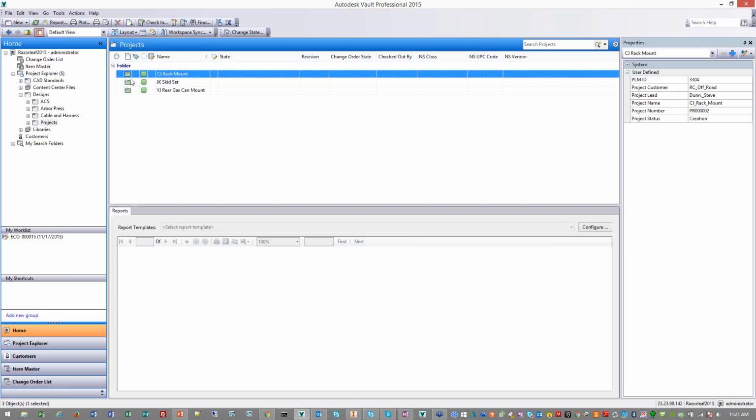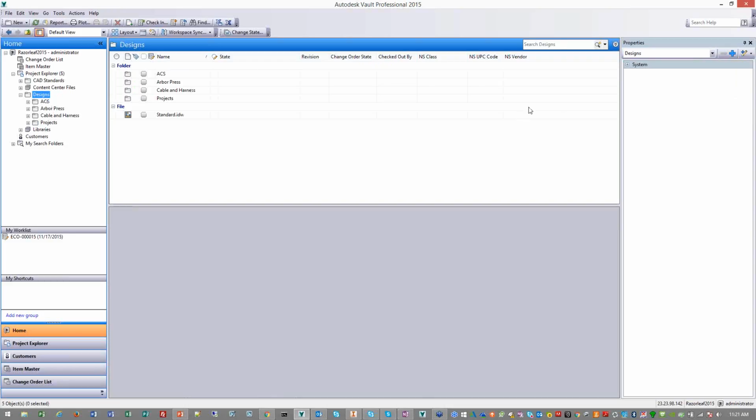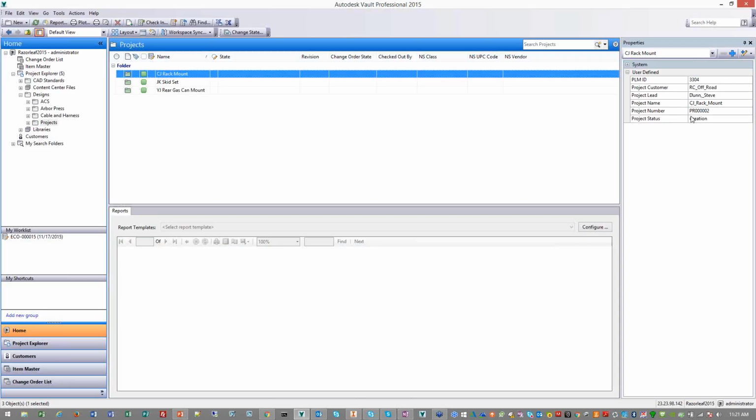Again, the green folder and this category icon tells us it's a categorized folder. For those of you who aren't familiar with this, the difference between a regular folder like designs, notice over here, system, there are no UDPs or user-defined properties. And one of these categorized folders has the property data.